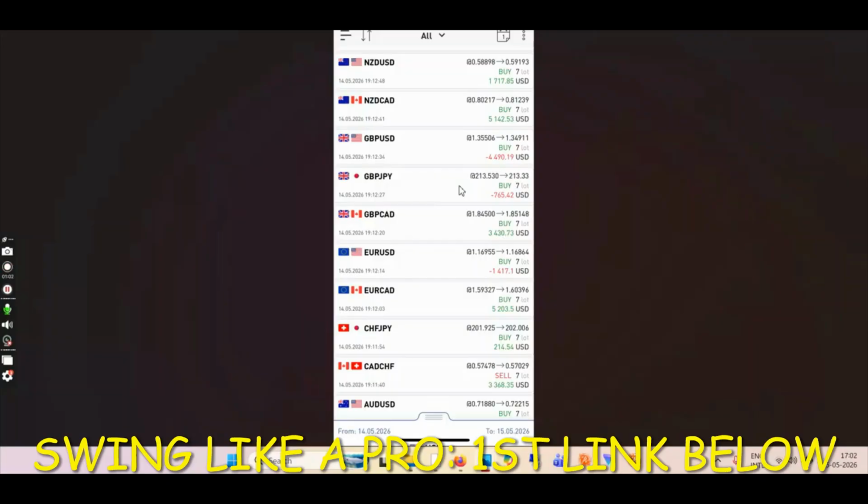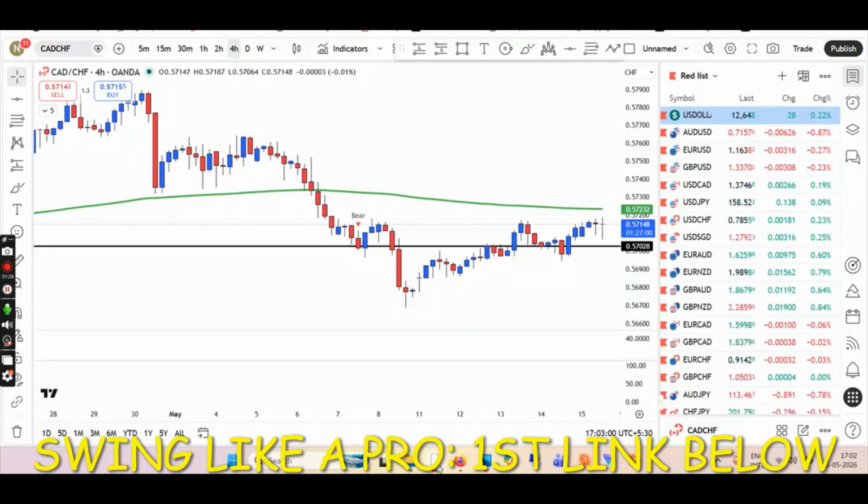Overall, what happens if I have 10 trades running in my account? So overall, my profits will be 20,000, 30,000, 40,000, and then I don't need to worry if, for example, you see here, this trade is in minus, this trade is in minus, this trade is in minus. But overall, this one is making me 5,000, this one is making me 1,700, this one is making me almost 3,500, this one is making me 5,000, you see, this one is making me 3,300 here. So overall, I am in profit, so I don't really track or care about which is in minus.